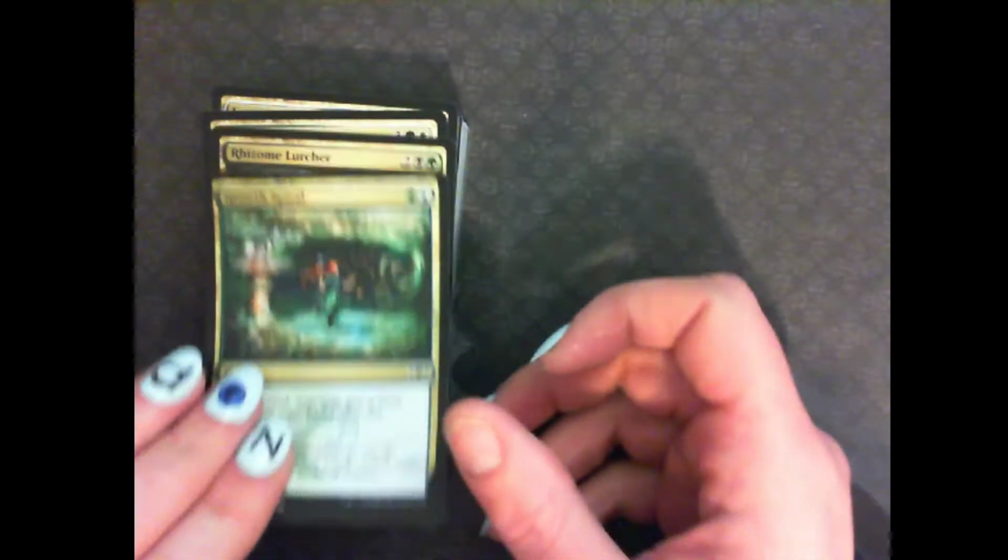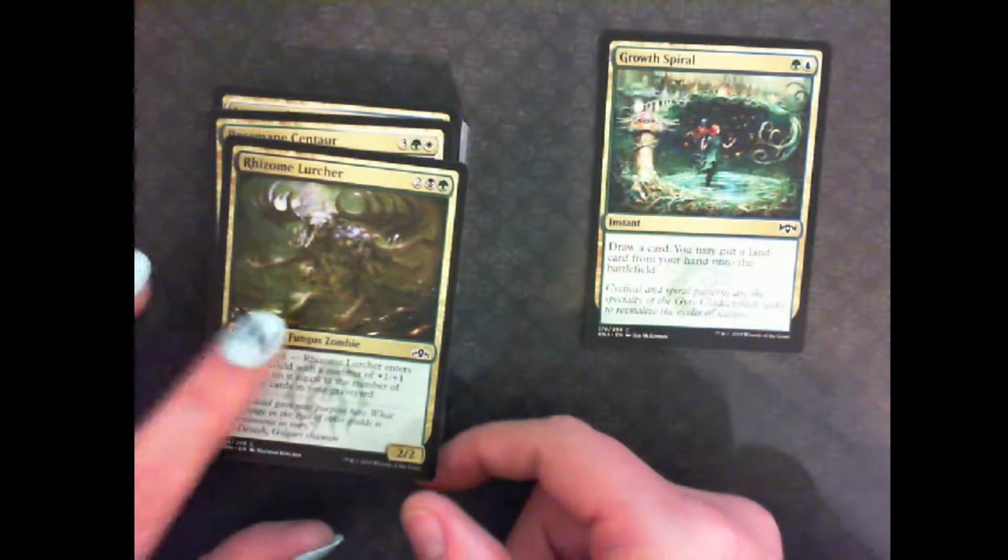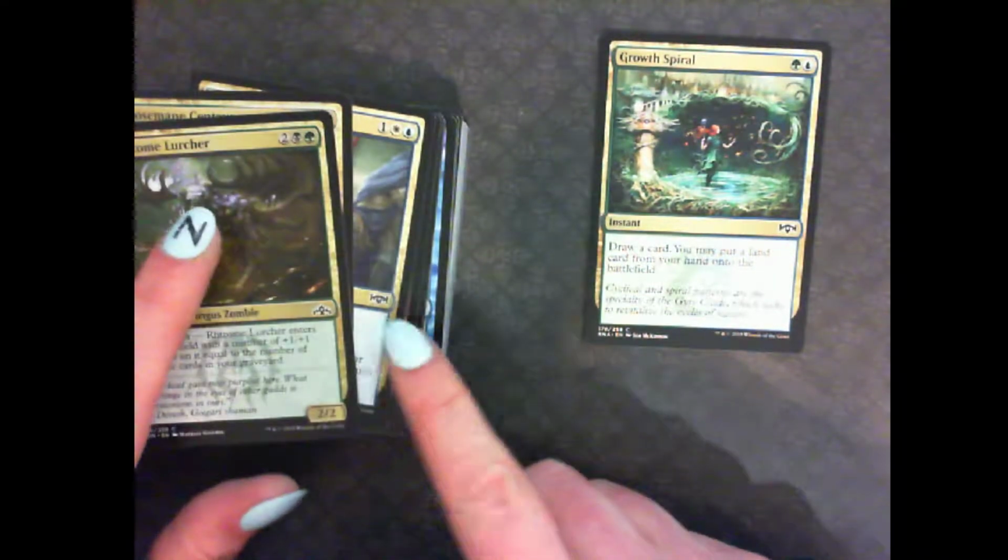So I do have this from another pack or set or box that I've opened. I do like it. It is fun. It works if you're trying to build things up really quickly, which is super handy if you're playing green. Again, these are our dual colors.